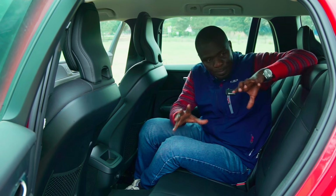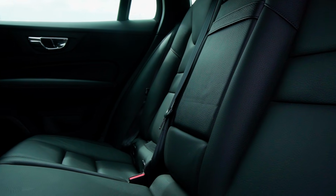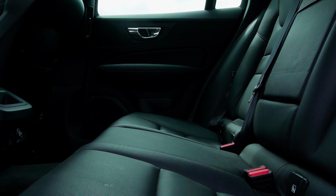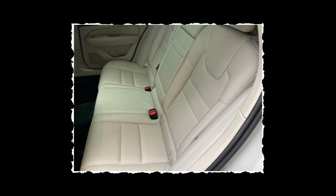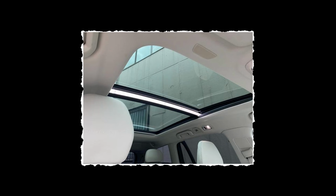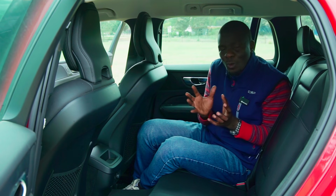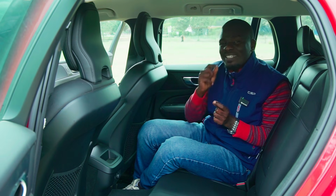But this leather is premium soft leather. Now, we can call it generic leather. But if you're going up the ladder, if you go to the R-Design or Inscription, you have an option of having Nappa leather. Just take note that this being a Momentum T5, you can also get a T5 in an Inscription package, meaning you get Nappa leather, which is premium leather, for guys who are paying extra. And then you also have an option of getting a panoramic sunroof, which again is optional. So many things in this car can be packaged and dialed down with options. So it's up to you to check out or get the car from someone who has dialed in a proper set of options.